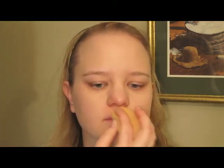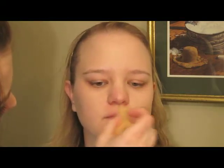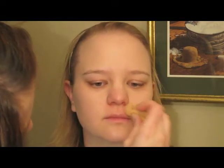And you can do that in any areas that you're a little bit dry. Just kind of put the wet sponge on and press it in. And I would do the same with concealer as well, if you're going to conceal around the nose at all. And this is a really great way to kind of blend everything in without disturbing the dry skin around the nose.